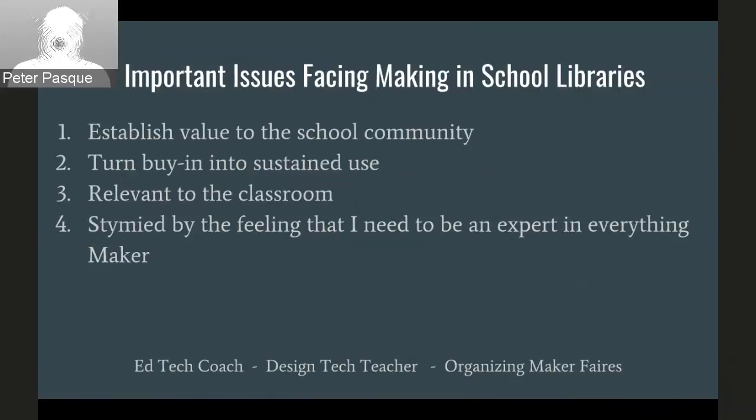Although it may seem obvious to us, our value is not always obvious to the rest of the school staff. And so we want to make sure that we are constantly bringing that to light and helping people understand our value-added piece. Two, we need to figure out ways to turn buy-in into sustained use.